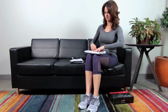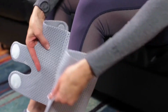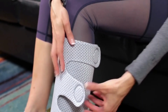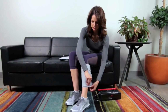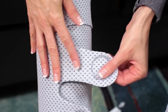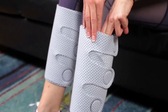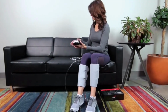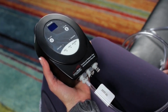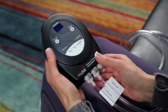The Triple Play VT comes with two calf sleeves. Wrap one sleeve around each calf with the hose in back and pointing down, and secure with the Velcro tabs. The sleeve should fit snugly. Make sure the thumb tabs are depressed on the pump ports and connect each hose to the Triple Play VT into the ports marked Leg 1 and Leg 2. Make sure they click into place.